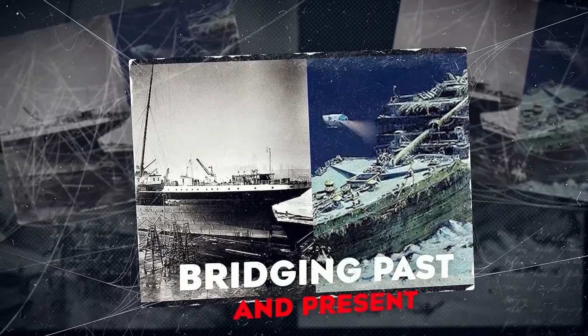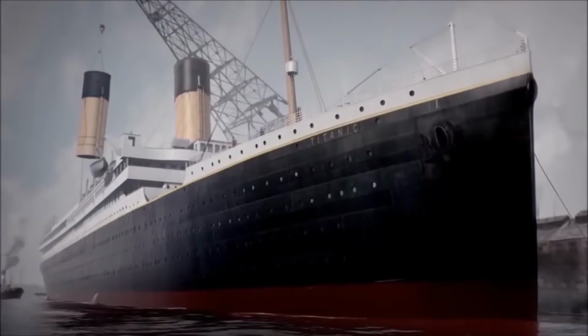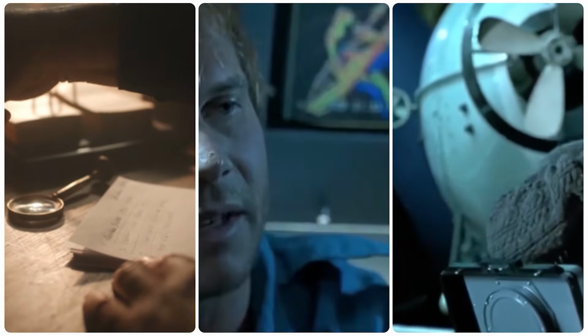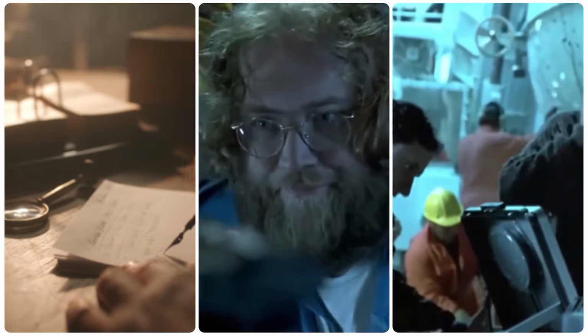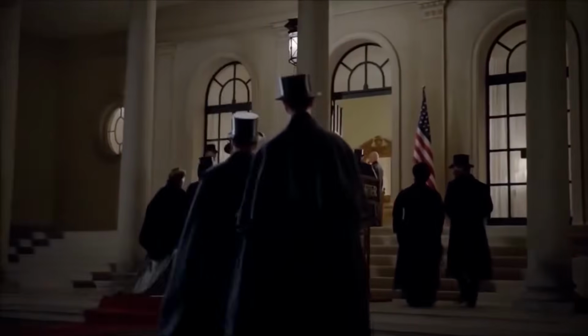Bridging past and present. The rediscovery of the Titanic's lost photographs did not merely unveil frozen moments from a century ago. It sparked a transformative collaboration between historians, scientists, and technologists, united in a shared quest to reconstruct history with unprecedented clarity.